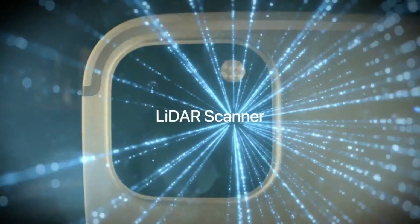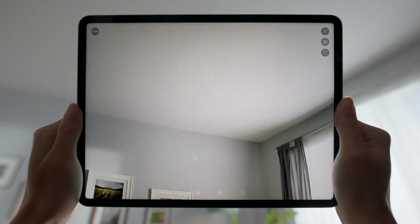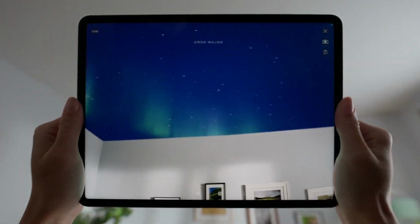Number 5, the LiDAR sensor. It is mainly focused on augmented reality. But the iPad Air 5 can also handle all the AR tasks, though the LiDAR sensor can be a bit more precise. That's it. It's not going to be a demanding feature in India.